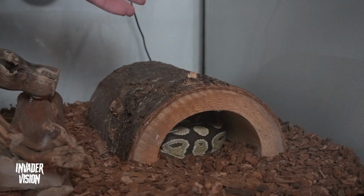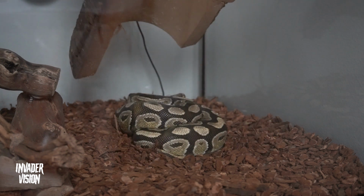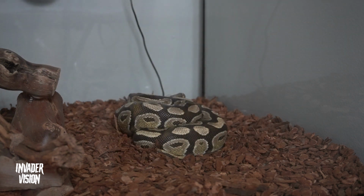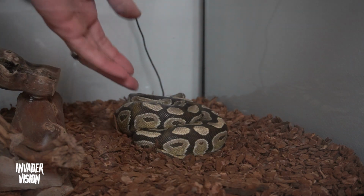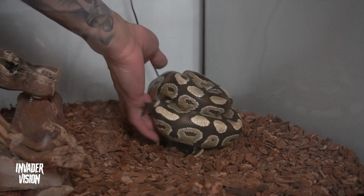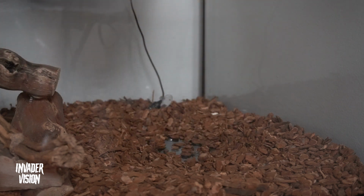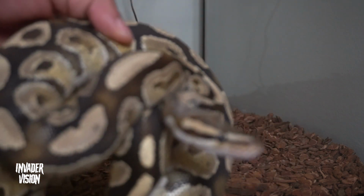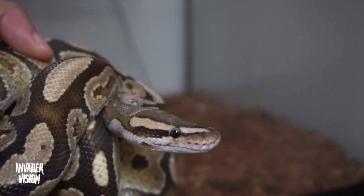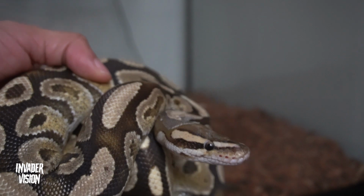Just like before, I'm going to remove the hide gently. Don't want to move too fast and scare him. So then there he goes. Boom. He sees me. So again, I want to grab from behind his head. You see, again, the bigger ones are a little easier. You can just pick him up, support his body, pick him up, and pull him out. And there he goes. Sosa. Simple. See, he still has a little stuck shed on his head. We're going to get rid of that.